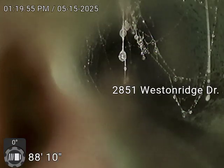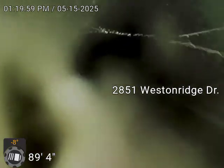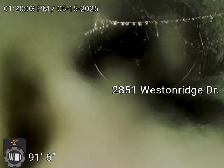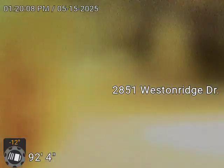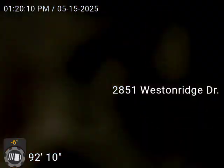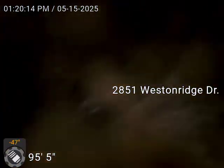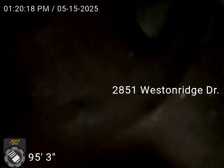Here we are switching over to SDR 35. This is probably where it left the property, and we're getting close to the main. I remember I actually took a look in the manhole, and I believe this comes out high on the manhole, and that's what this is. I'm actually hanging into the manhole.